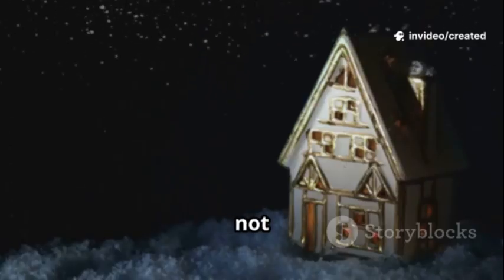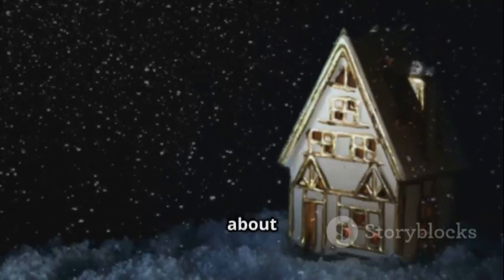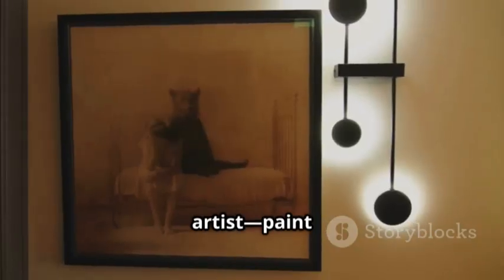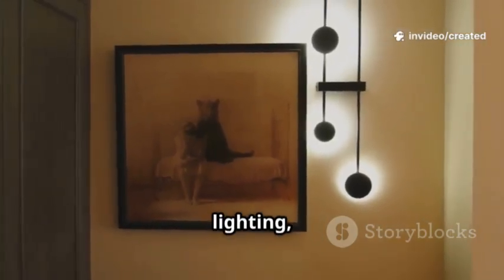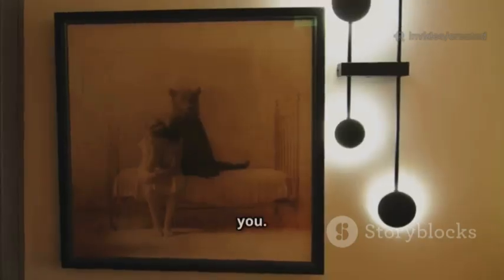Focus on mood, not perfection. Don't get caught up in the details. Instead, think about the overall feeling you want to create in your space. You're the artist. Paint your space with gentle light. Experiment with different types of lighting, different colors, and different placements until you find the combination that speaks to you.